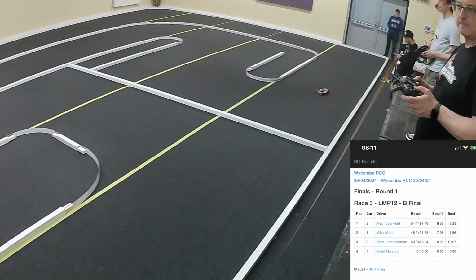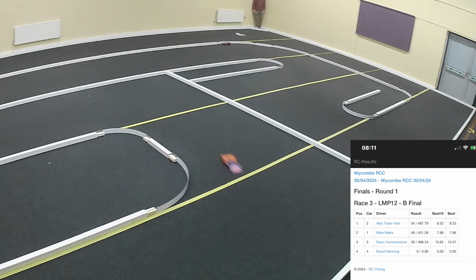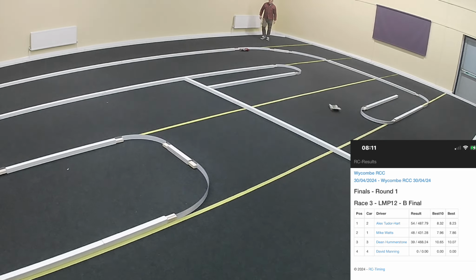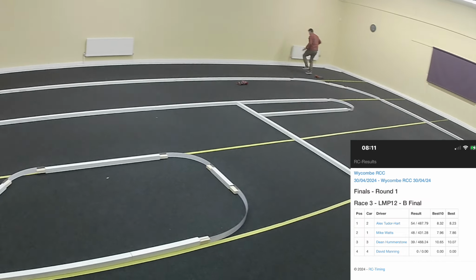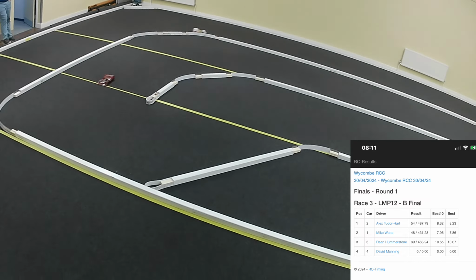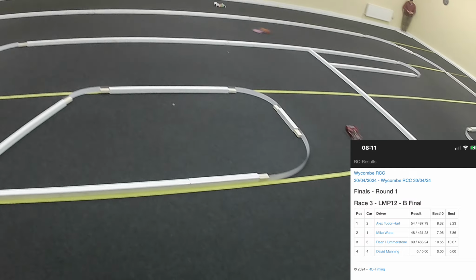So, there were only 3 cars in this, and I still managed to clip the barrier. I mean, Mr. Average, below average. But I've got to start somewhere.